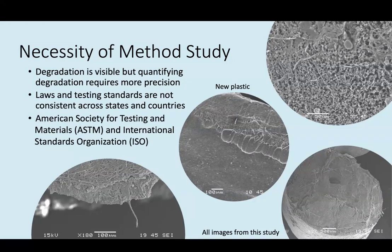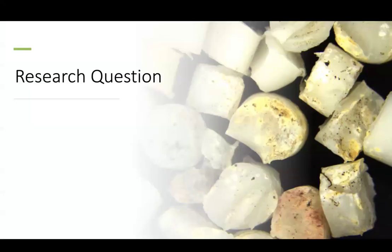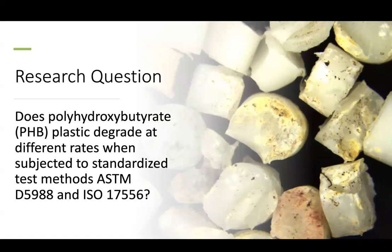There are multiple companies that provide testing standards, and two common ones are the American Society for Testing and Materials, or ASTM. This is what Washington uses. And there's also the International Standards Organization, or ISO. There are many other organizations that produce these standard test methods, but these are two common ones, and they are the two that I chose. So my research question is, does polyhydroxybutyrate, PHB plastic, degrade at different rates when subjected to standardized test methods, ASTM D5988 and ISO 17556. These are both methods for looking at plastic degradation in soil, and you will hear me refer to these as the ASTM and the ISO methods.